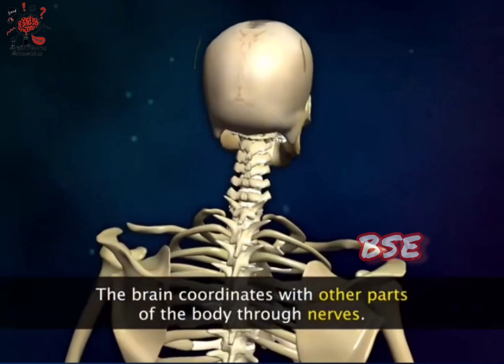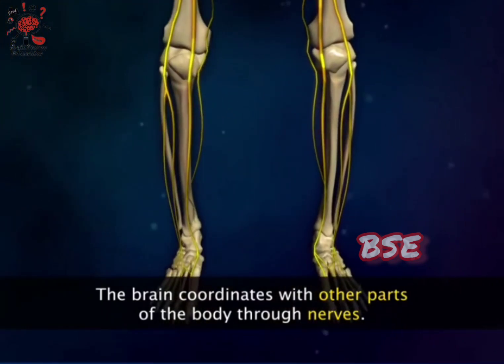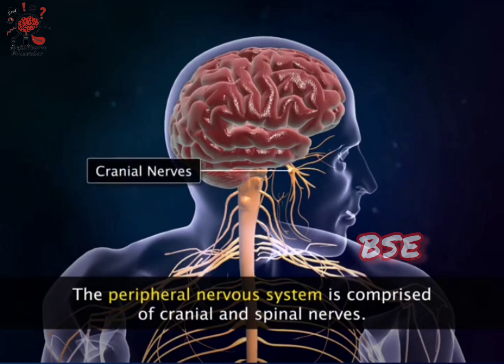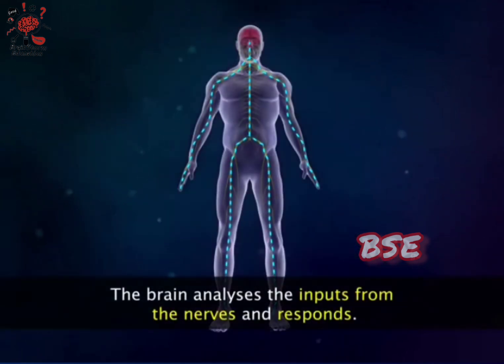The brain works in coordination with the peripheral nervous system that consists of nerves connected to various parts of the body. The peripheral nervous system comprises two types of nerves. One type that arises directly from the brain is the cranial nerves. The second type is the spinal nerves that originate from the spinal cord. These nerves send inputs and information to the brain. The brain analyzes the information and enables us to respond.